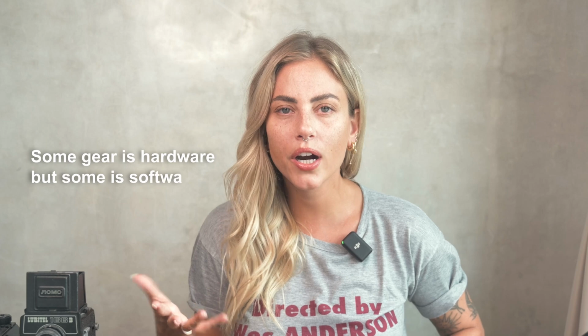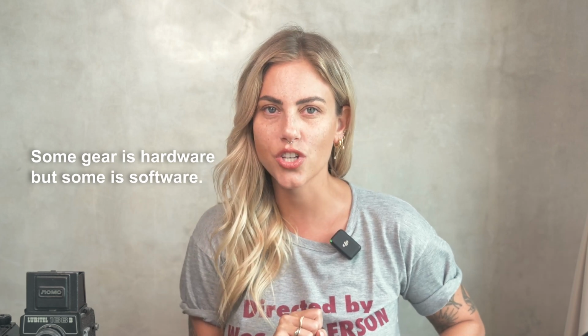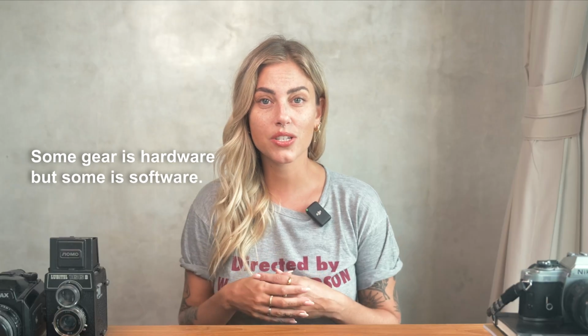Some gear is hardware, but some gear is software. To get started as a pro, not everything you need is hardware. There are a few important software elements that you need in order to become a working photographer. I work a lot in video as well as photography, so I invested in a pretty loaded laptop. I have a MacBook Pro 15-inch from 2019, but I'll likely be upgrading to my M2 soon.